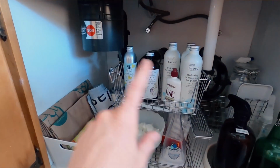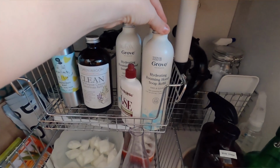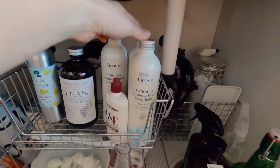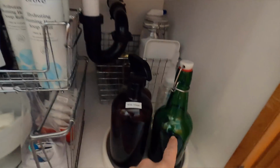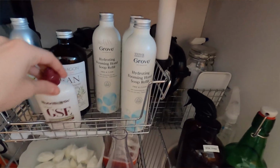Okay, so this front little section here is what I probably use the most. This is the Grove Hydrating Foaming Hand Soap Refill. I really liked this. I have 2 left, and then I used this container to refill with Castile soap that now I'm thinking about I could have put in here, but I think these are 2 different scents, and that's why I kept them separate.